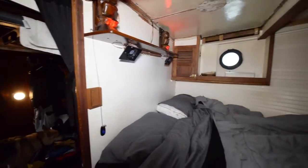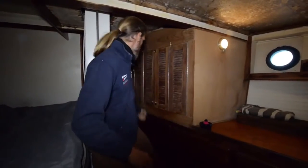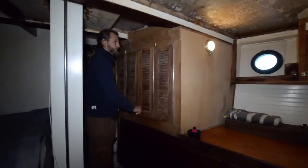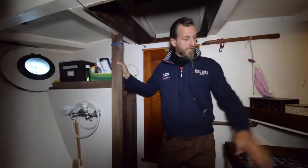Over here we come into the captain's quarters. This is our cabin. We have a big bed here, lots of storage underneath, a big closet over here, so it's a really huge one. We have another head in the front here. We have another sink here.